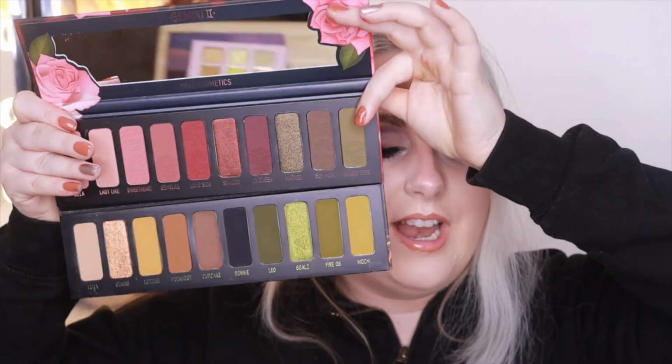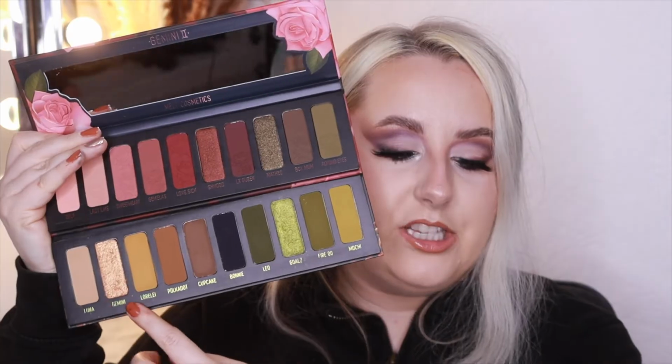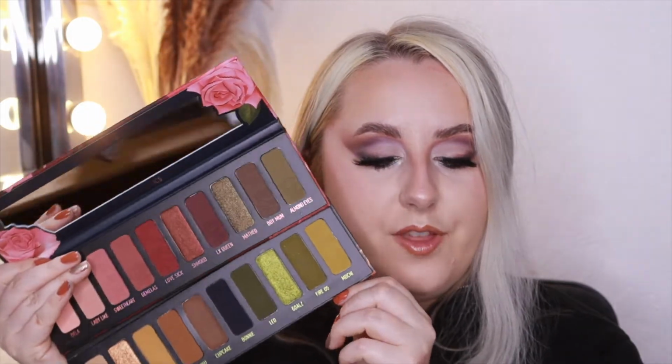They just look stunning, and even the layout is the same when you've got your light, musty tones here but rosy tones here, and then progressively into your olive tones, and I absolutely love that. But these two together side by side is an absolute dreamy combination.